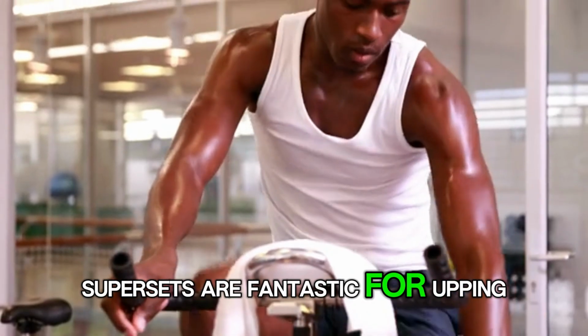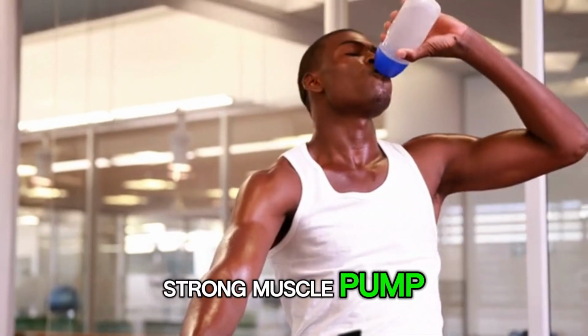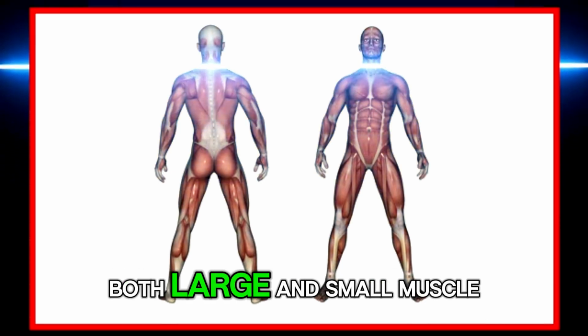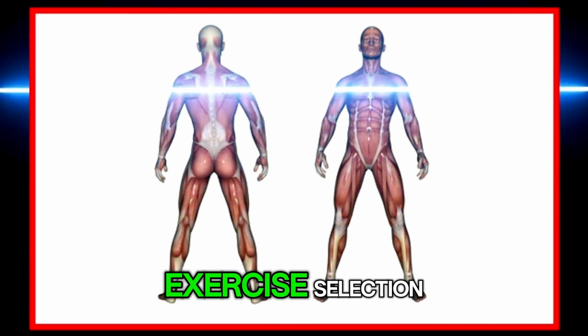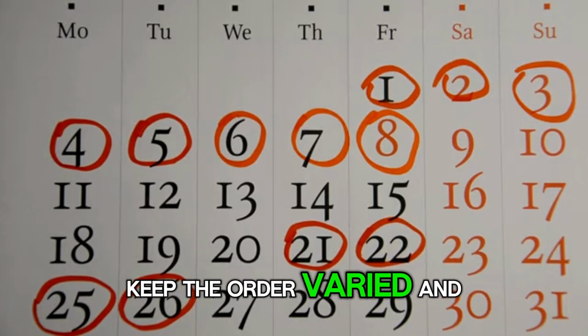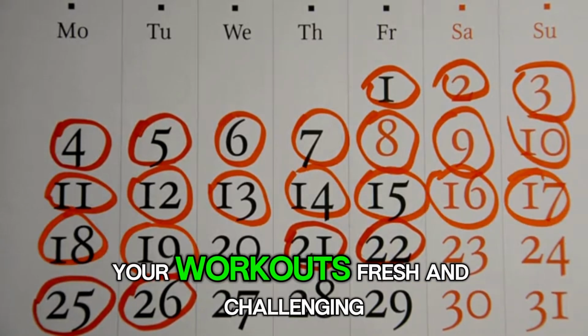Supersets are fantastic for upping workout density, saving time, and inducing a strong muscle pump. You can use them for both large and small muscle groups. Just be strategic about the exercise selection. Keep the order varied and rotate supersets into your routine every couple of weeks to keep your workouts fresh and challenging.